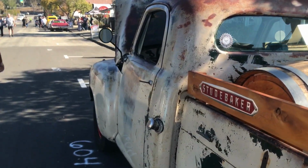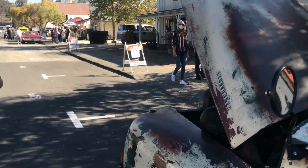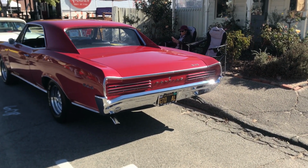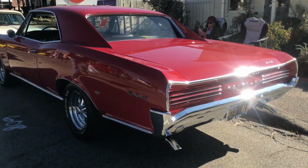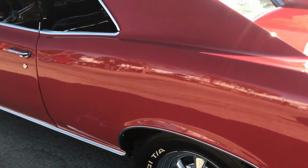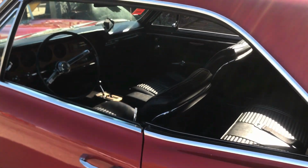All right, let's keep going and take a look down here. Got a lot of open spots down here. I'm surprised. Here's a really nice '67 GTO. It's got Krager wheels on it. Looking good. Everything correct. Black interior.